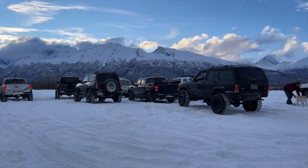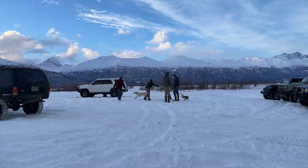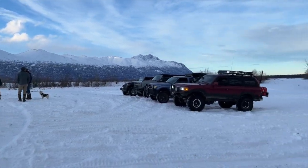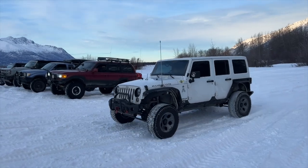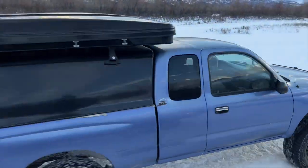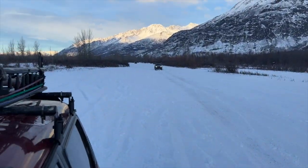We just came up to this other group right here. They may be turning back, they may be going up more, but we're trying to encourage them to go up because we passed the halfway mark already. Another 5 more miles and we'll be at the glaciers. There's Jen's Taco with the rooftop tent making it.